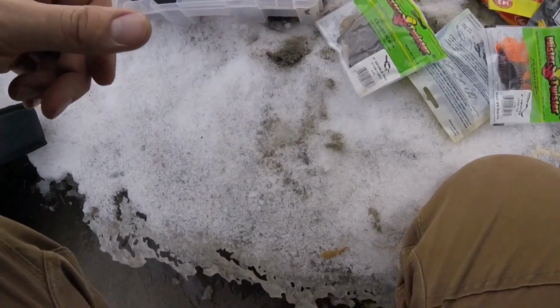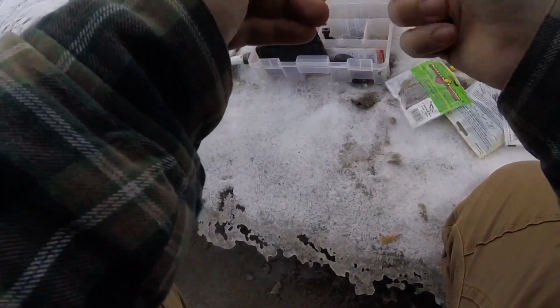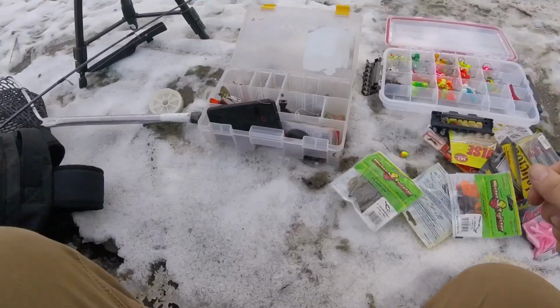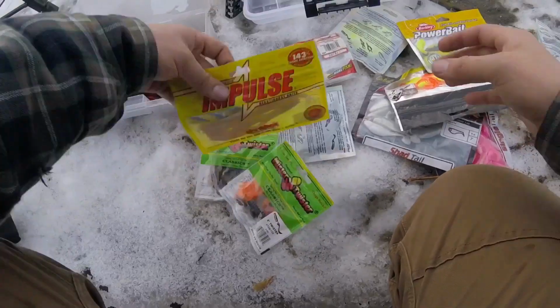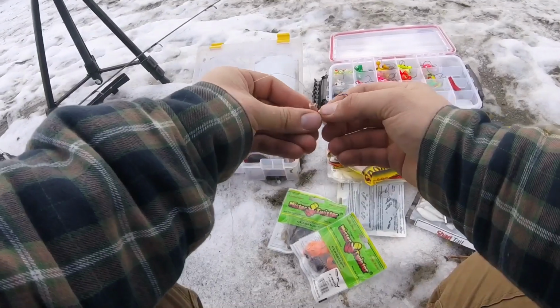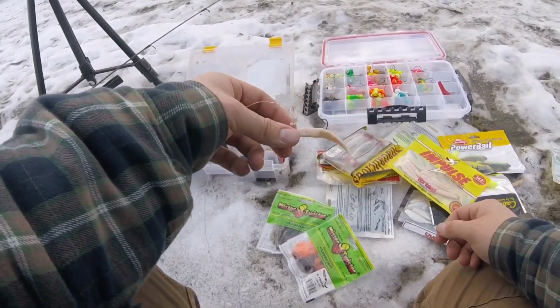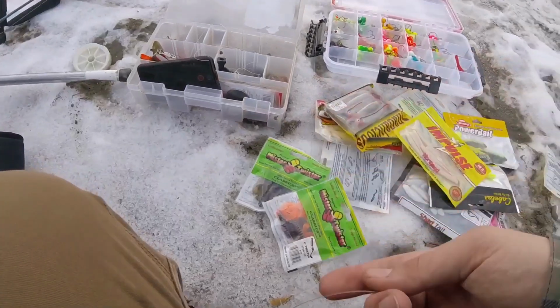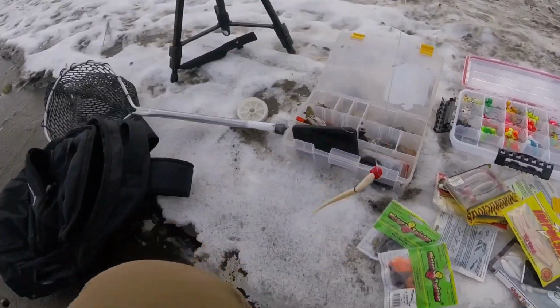What do I want to throw? I think red. Red, red. We'll throw jigs today, I guess. What kind of plastic do I want? Might as well try these. That looks gimpy. I really am bad at rigging these hooks up. Take two. Let's not lose this one.